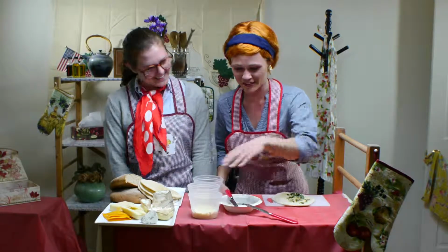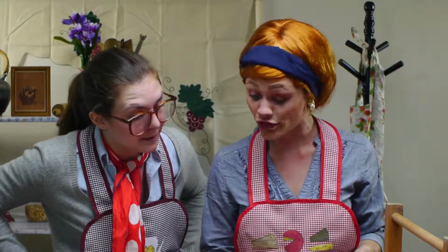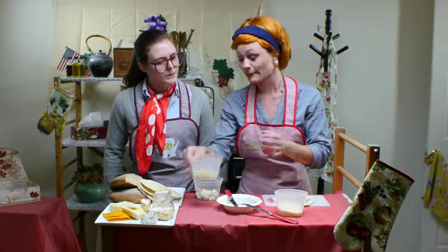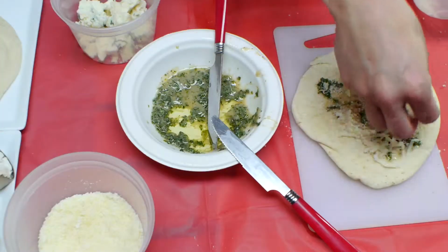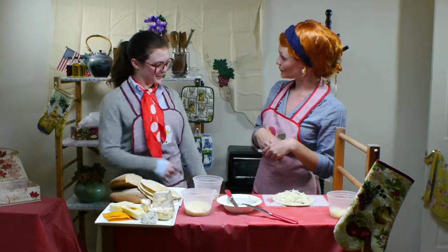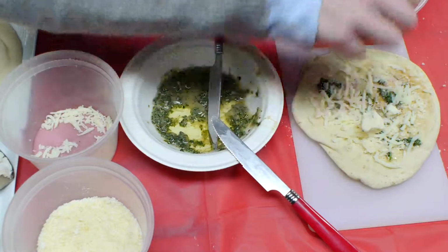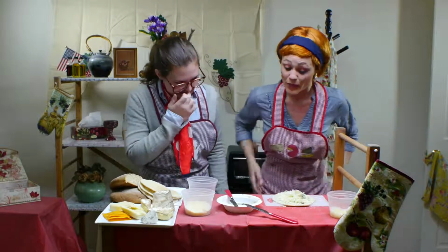All right, let's top this baby. We need a little bit of Parmesan. I like to do this first. It spreads real nicely with the pesto there. All right, let's do a little bit of mozzarella. And then I think I'll let you put on the blue Stilton since she liked it so much. I'll do that. Okay, here we go. Here you go. Oh, okay, that's a little much, but that's okay.